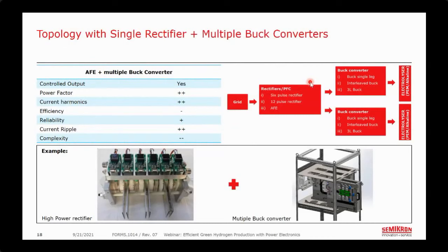To finalize the topologies, we show you here one example using one single rectifier, an uncontrolled rectifier or an active front end, and several buck converters, which are each connected to an electrolyzer stack. The advantage here is it enables control of each electrolyzer stack through a DC-DC converter. It optimizes energy efficiency due to the lower duty cycle, and also supplies the electrolyzer at rated power to optimize the energy efficiency and the flow rate of the hydrogen. So that is quite a nice solution. However, you need several buck converters, which adds up on the power electronics side.